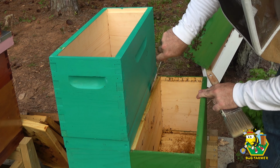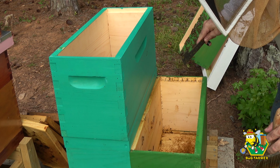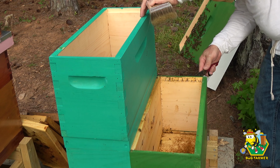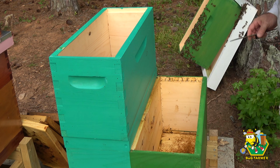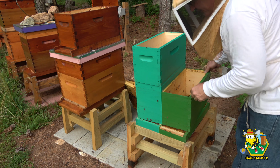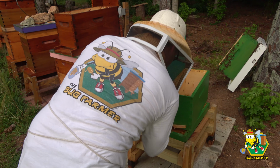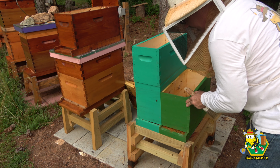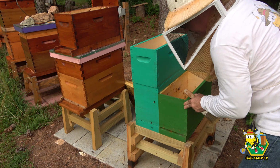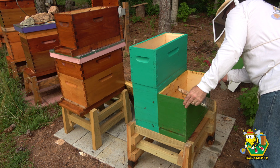Oh, shoot. That's right. This bottom is one unit. I can't take this bottom off without taking that bottom off. This is like a bad dream. Can't seem to get this unglued. There we go. Come on, girls. I don't want the ants getting in your side. I'm sorry I broke your propolis seal there.